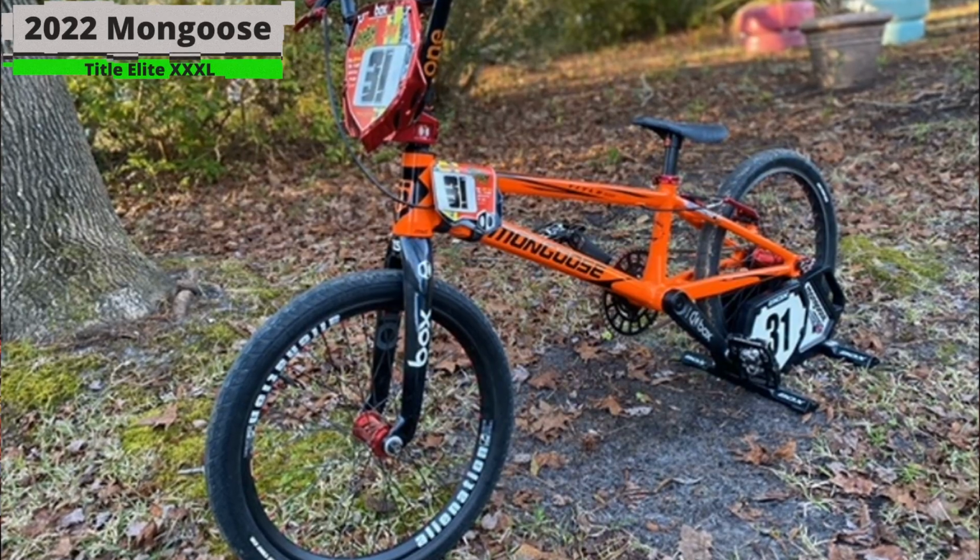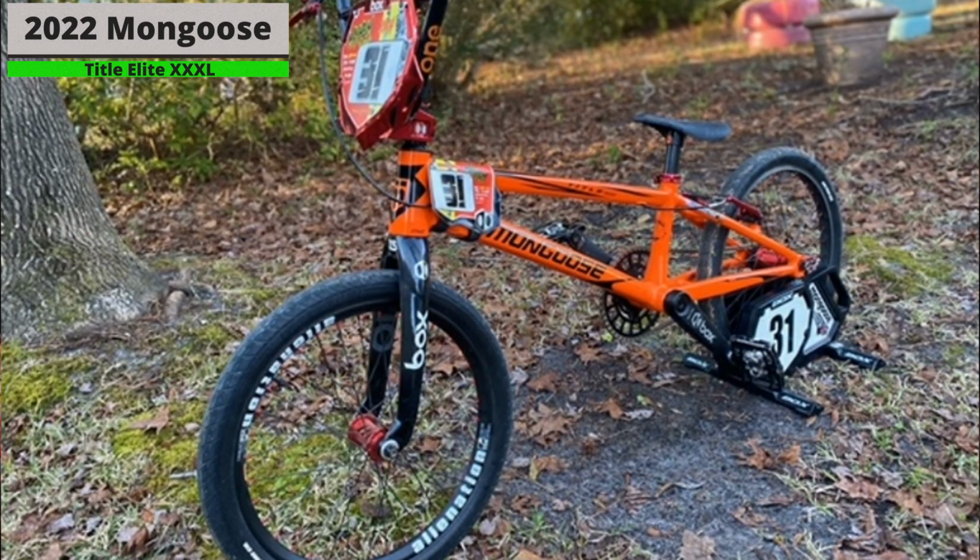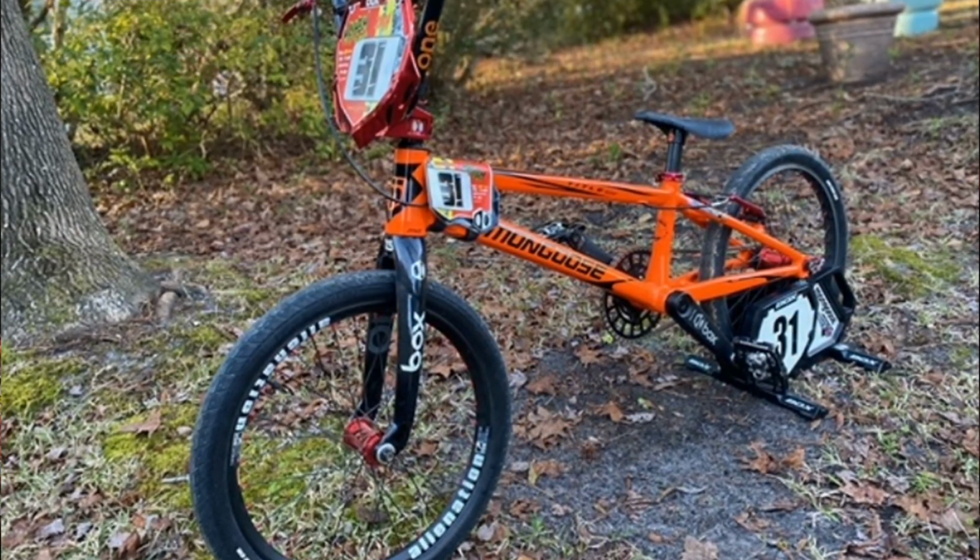Back again at it with the Bike of the Day features. I have another 4 bikes to show you guys, and I'm also going to give you the update on what bike is dominating the month as far as the Bike of the Month charts. So let's start with the first bike, and that bike is a 2022 Mongoose Title Elite Pro Triple XL.